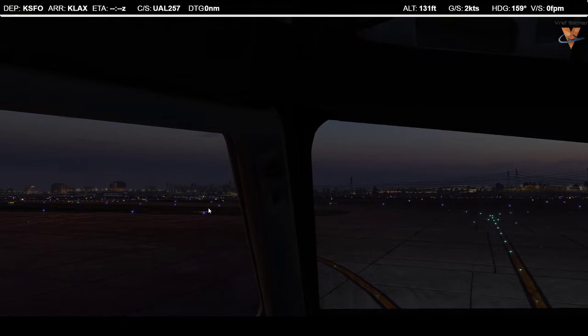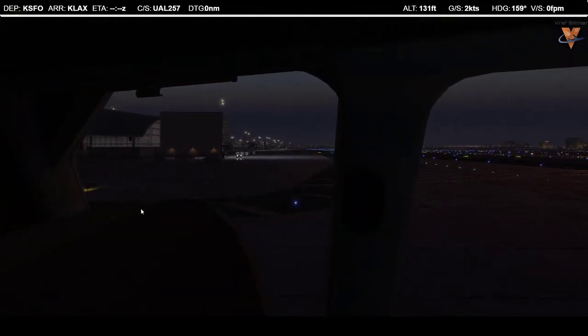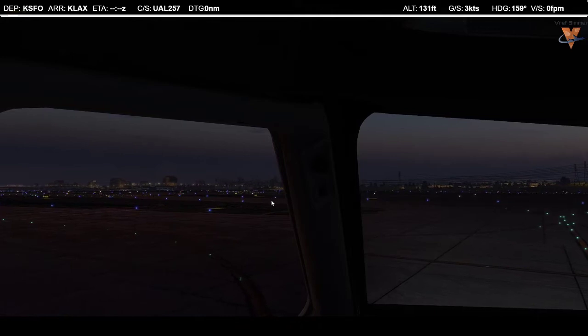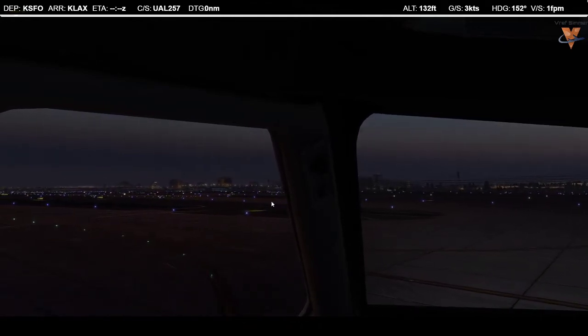LA ground United 257. We're on Kilo. Did you want us to turn left on Charlie or Bravo to the gate? United 257, sorry, I thought you were parking on the north side, so I said Delta. Turn left on Charlie to park. Charlie to park, United 257. Have a good night. Good night.